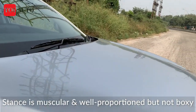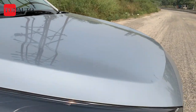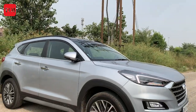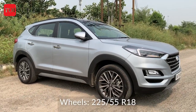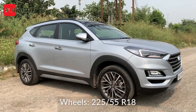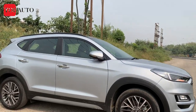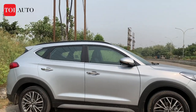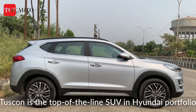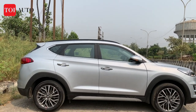Even the lower profile is quite beefy with a skid plate. On the hood you can see there are strong character lines, but this is not as aggressive as you would see in Creta or the Venue. Moving on to the sides, the SUV sits on big 18-inch wheels. The alloy design is also very interesting. In fact, this is the biggest SUV from Hyundai currently in India. The entire portfolio consists of the Venue, which is an entry-level SUV. Then you have the Creta, which is a mid-size SUV, and the top of the line is this, the Hyundai Tucson.